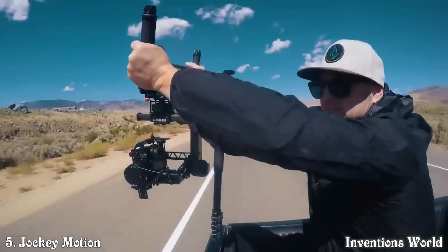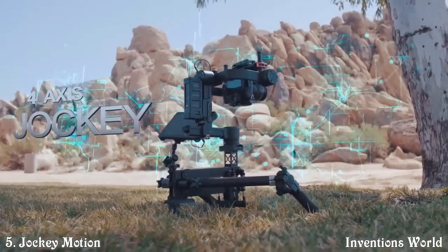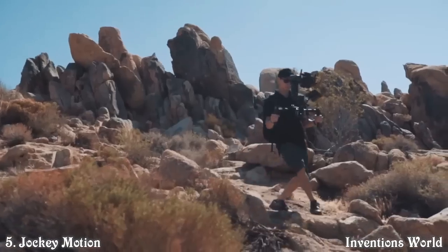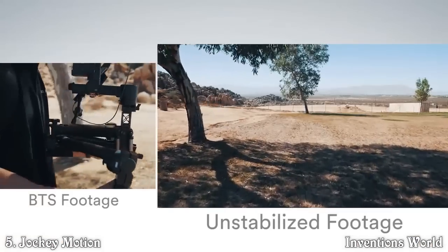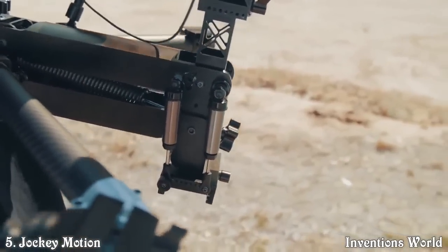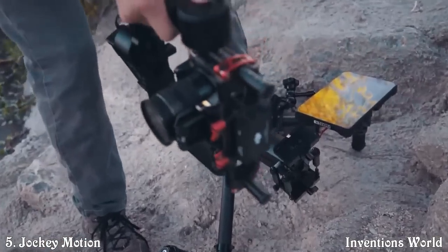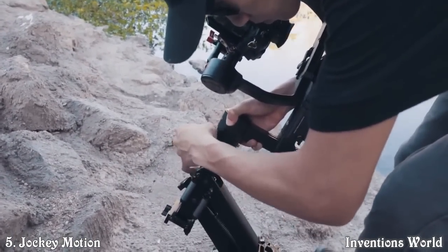Take your Ronin and all steady gimbals to the next epic with the four-axis Jockey. By utilizing the fourth axis, you eliminate any vibration and motion from vertical movements. Now you can fly your camera through the toughest terrains and inspire confidence in your shots. The Jockey's main spring is equipped with four hydraulic shocks, synchronized to create an unparalleled level of stability. Equipped with a quick release system, your gimbals can be easily mounted and ready to shoot in seconds.